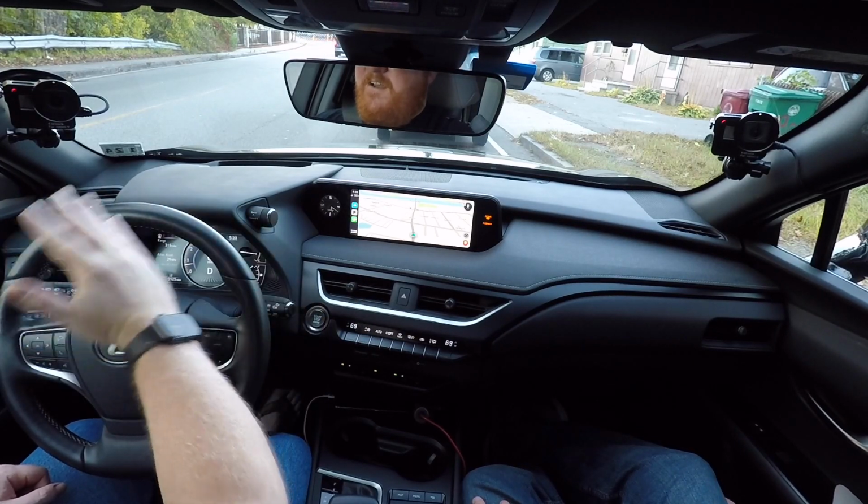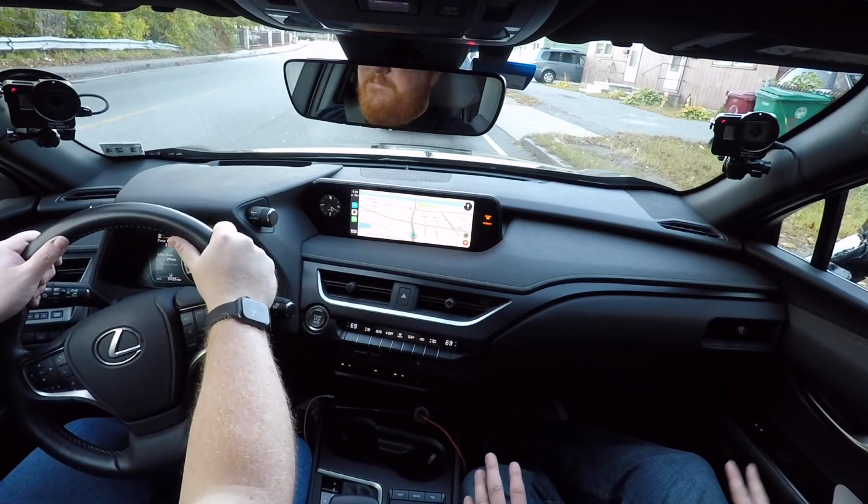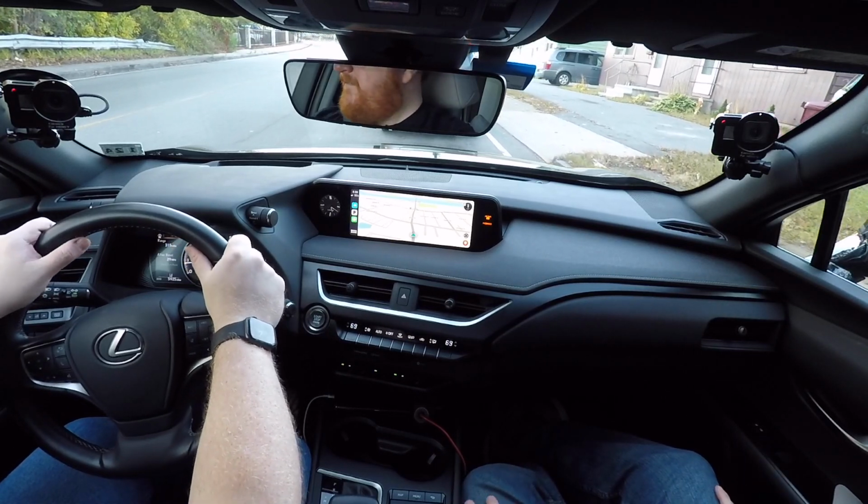This car's really not that quick, right? No, it's not quick. That's one of the things that gets you there. It's not slow either. You've got to rev the crap out of it. It's not Subaru Crosstrek slow, but good God. It's a great car, but man, is it slow.